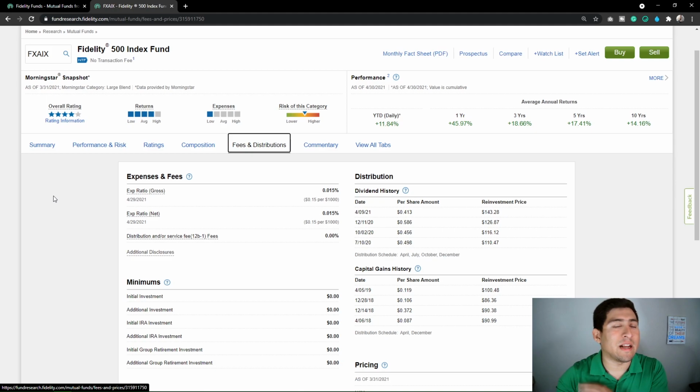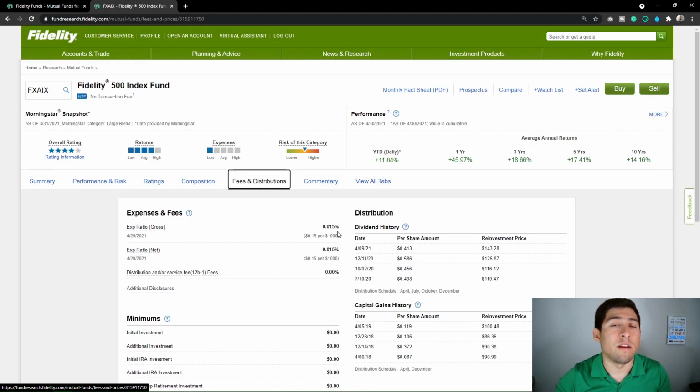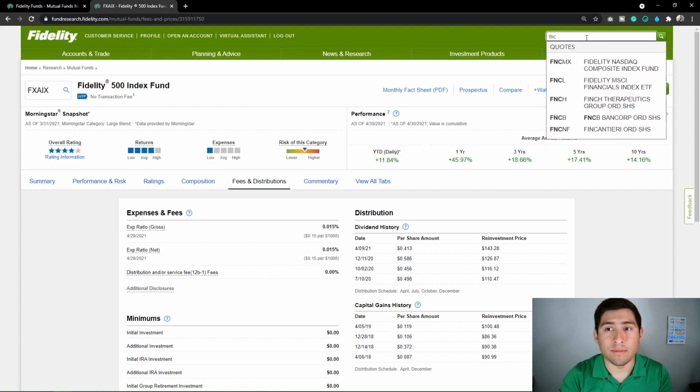But the fees are super cheap, especially for Fidelity 500, which is 0.015%. That's absolutely nothing if you add it to 1,000, like it's saying right here. 15 cents per $1,000, and FNCMX has a 0.33 expense ratio, so it's higher. Let me go ahead and show it to you right now that we have time.